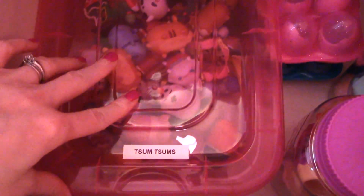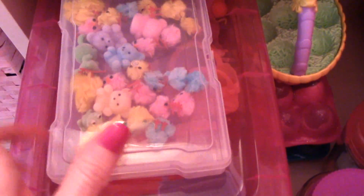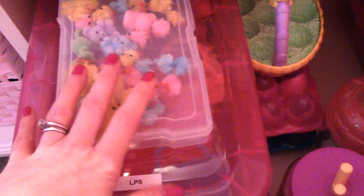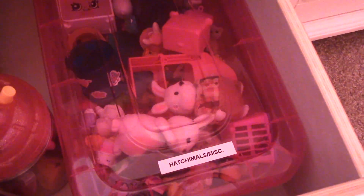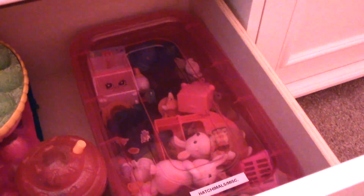So this box is all Littlest Pet Shop figurines. This container is all Tsum Tsum figurines. Then we have this little, it's actually a photo storage container from Michael's that has these little plush, fuzzy chickens and bears. I don't really know why they like those, but she likes those. Another pink Dollar Tree shoebox with Disney dolls, and another one with Hatchimals and other miscellaneous things like Shopkins that didn't have very many of. They're in that container.